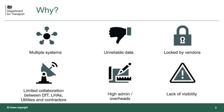Why are we doing this? As some of you may remember, we had a discovery period back in 2017 and feedback from the industry, from contractors, from highway authorities, from utilities, from all levels of staff, was they weren't happy with the existing setup. There was a lack of visibility. We couldn't trust the data or produce the reports that we needed to. We couldn't pull out the data that we needed in terms of how many roadworks have taken place in a given year or what the failure rate of inspections was. We had multiple systems and inconsistencies between them and limited opportunity for collaboration between different stakeholders.